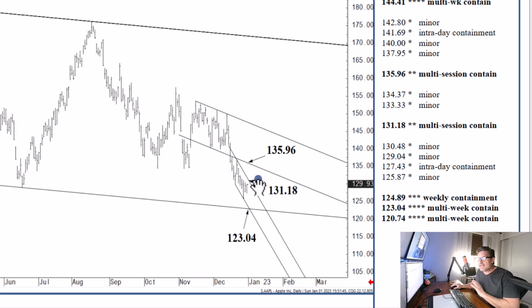I think the market is inclined to settle above this 131.18 formation at some point this week, whether it's Tuesday or Thursday, who knows? But if it is Tuesday, if it is today that we close above 131.18, then we have a 2 to 3 to 5 day rally to 135.96, which can also contain buying on a 2 to 3 day basis. So both of these are equally weighted. And the way I'll frame this is, holding below 131.18, the market is prone to fall back to long-term support in the 123.04 to 124.89 region.